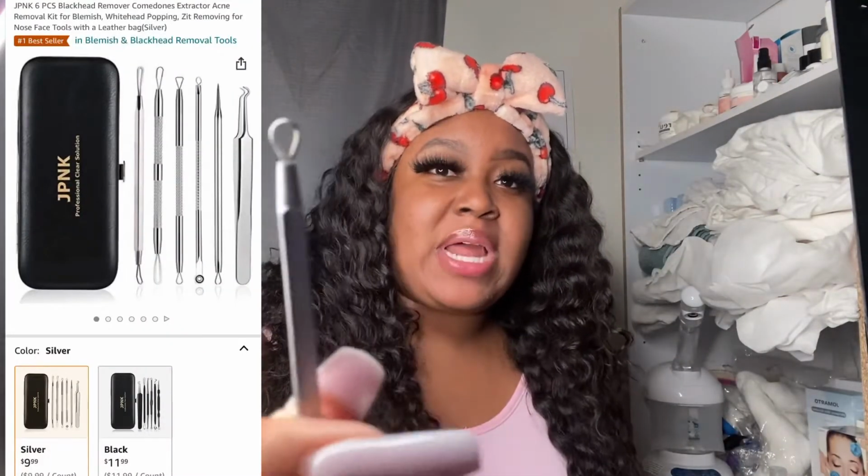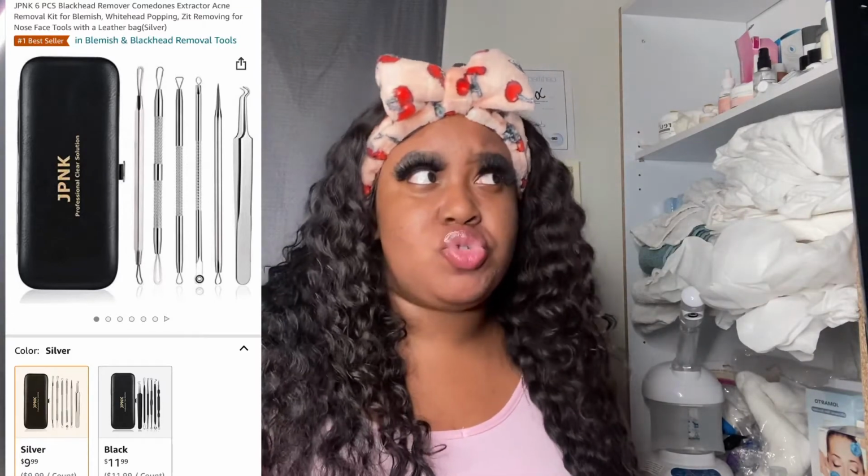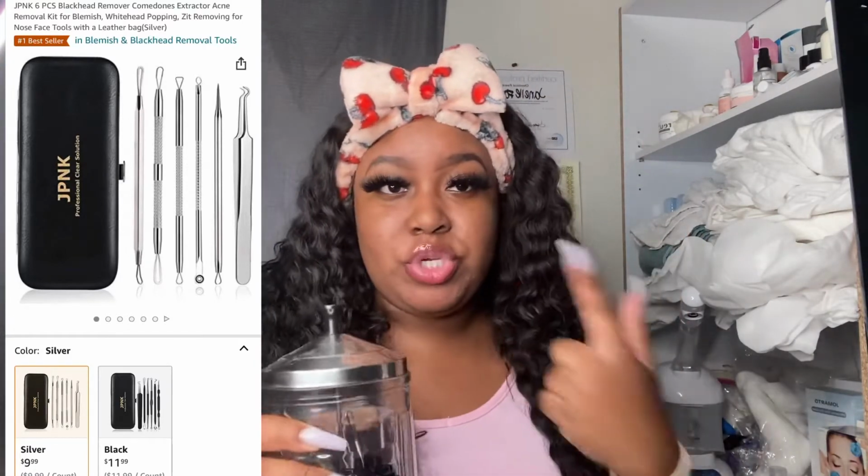So let's also talk about the tools that I have. Some of the tools that I have are extraction tools. You could either use extraction tools, or you could use your fingers when you're doing extractions. You don't have to use tools if you don't want to, because sometimes I like picking them out with my fingers, but I have on nails, so I can't really do that right now. But those are very important too. It comes in a little wallet thing, so they give you a lot of those for a good price.